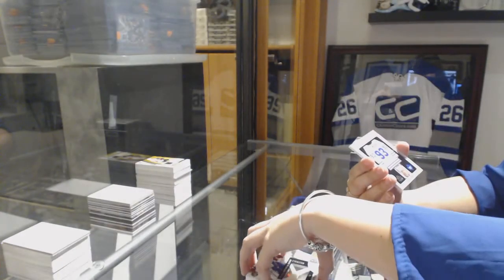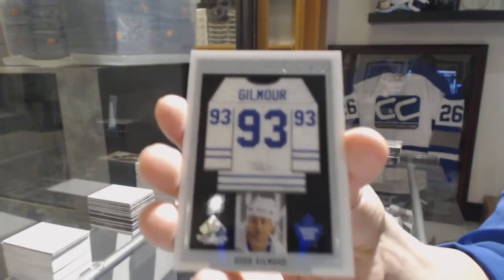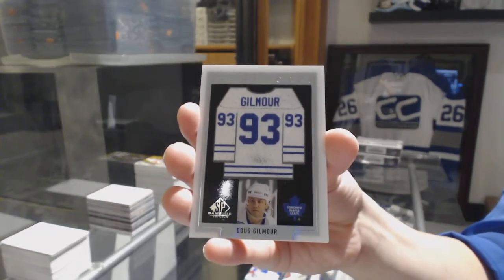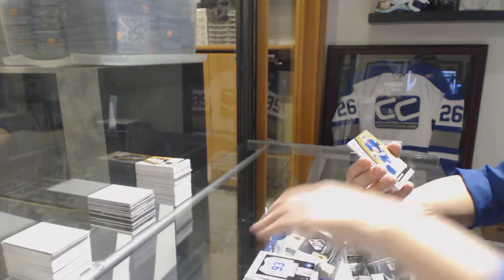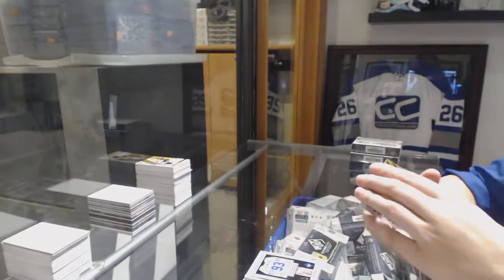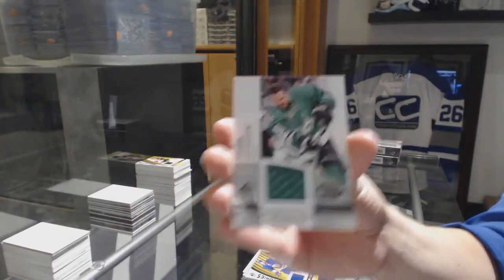A Frameworks jersey for the Toronto Maple Leafs, Doug Gilmore. Not a bad break to have the Leafs. They're doing okay this break. Doug Gilmore. Authentic rookie jersey number to 399, Josh Hosang for the Islanders. And an All-Star Skills Fabrics jersey for the Dallas Stars, Tyler Seguin.